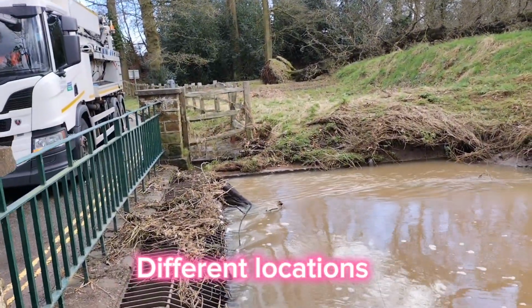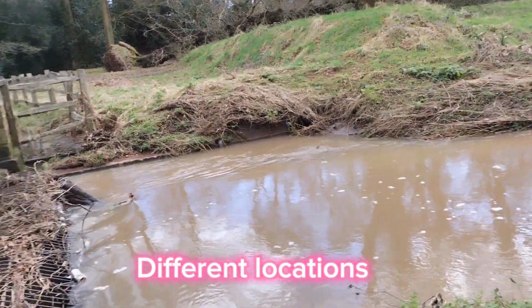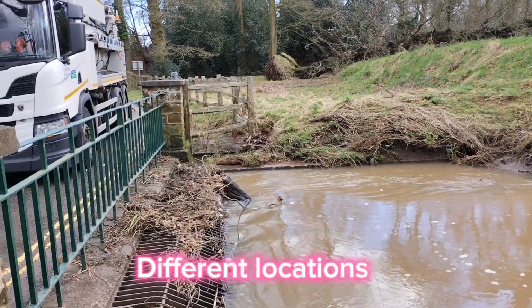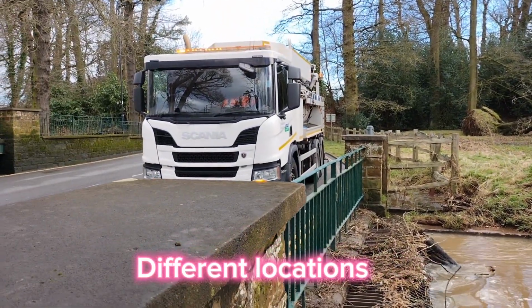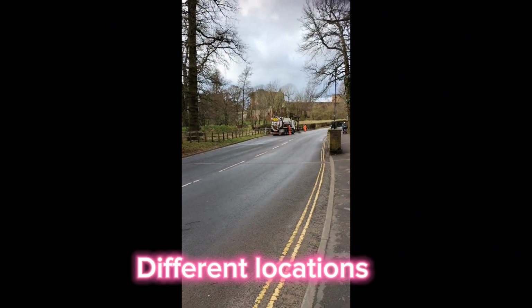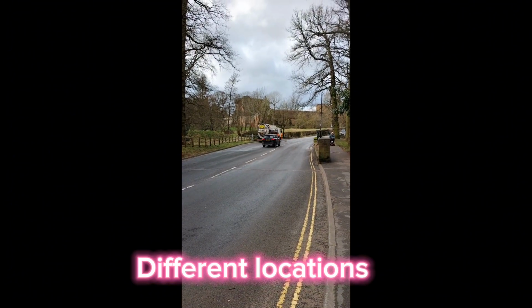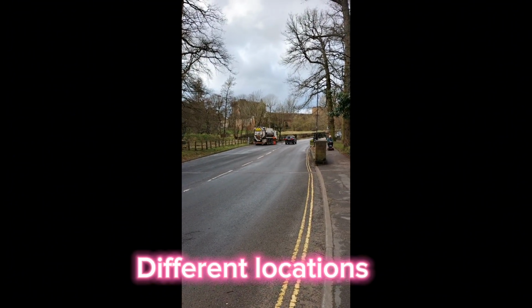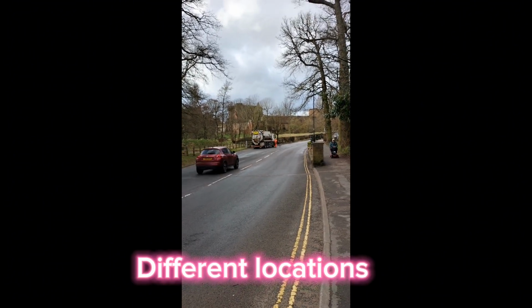Wow, yeah, just shows you. Now when this gets higher, it floods right over. Famous Ford. Kenilworth Road, where the bridge floods. I do fly a lot down on this road. Not good at all really on the flying.